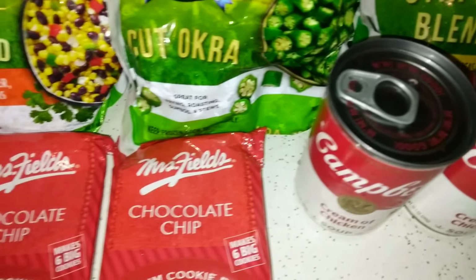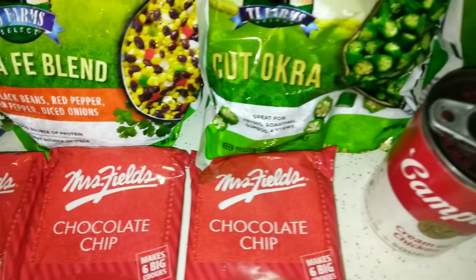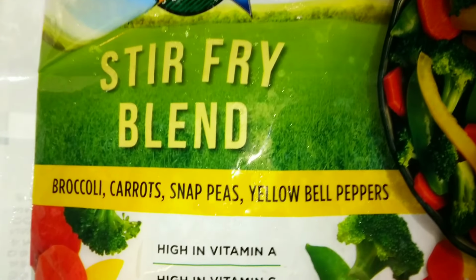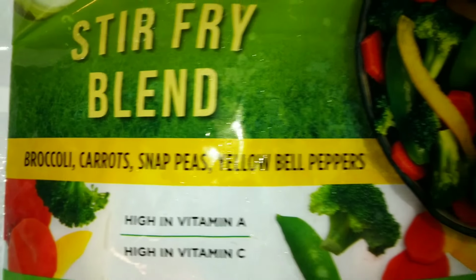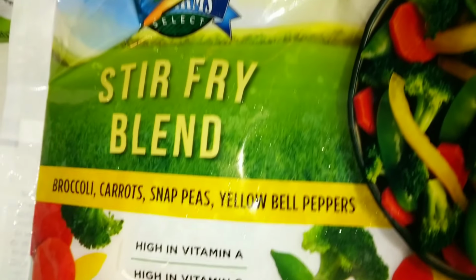I have 2 cans of Campbell's soup, and you know they love chocolate chips in the house, so I went ahead and picked those up. And this is a nice size bag. They come with broccoli, carrots, snap peas, yellow bell peppers, and like I said, I can put them in a wok and just go ahead and cook them up.